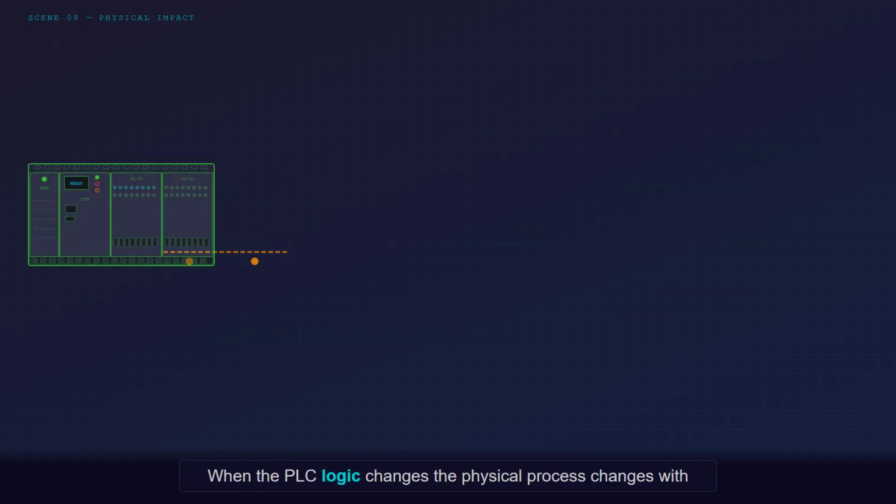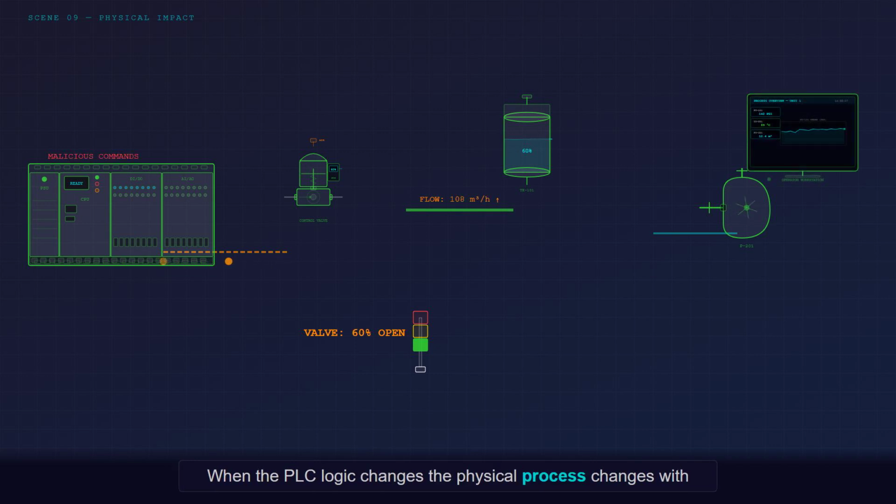When the PLC logic changes, the physical process changes with it. Valves open too far. Pumps run outside safe limits. Tank levels drift into overflow. The operator sees alarms on the HMI screen, but by then, the process has already moved beyond safe conditions. What started as a phishing email has now reached the physical world.